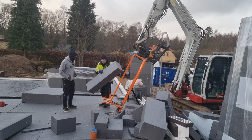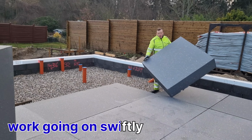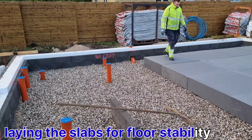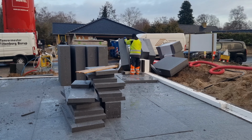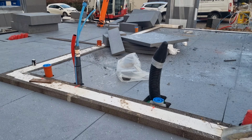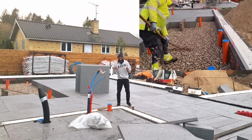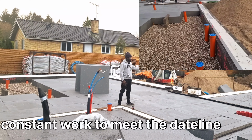Wow, this is interesting. Yes, how are you? I'm here to show you from the ground how the house is made. And we are very lucky today to be right where the house is just beginning. And everything is just from the ground. As you can see, work is going on.